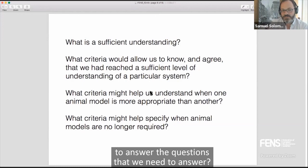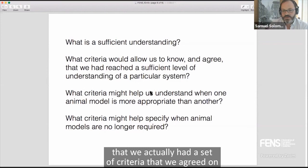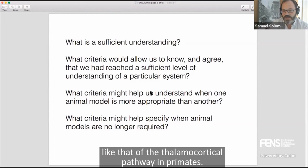I think it's very specific to the particular systems under study, but it would be nice to know that we had a set of criteria that we agreed on that would allow us to know that we'd reached a sufficient level of understanding of a particular system, like that of the thalamocortical pathway in primates. What criteria might help us understand when one animal model is more appropriate than others? So when could we say, well, we understand this about primates now?